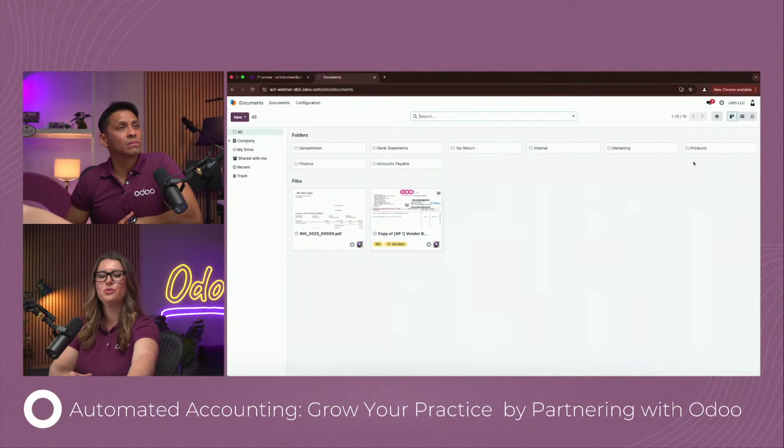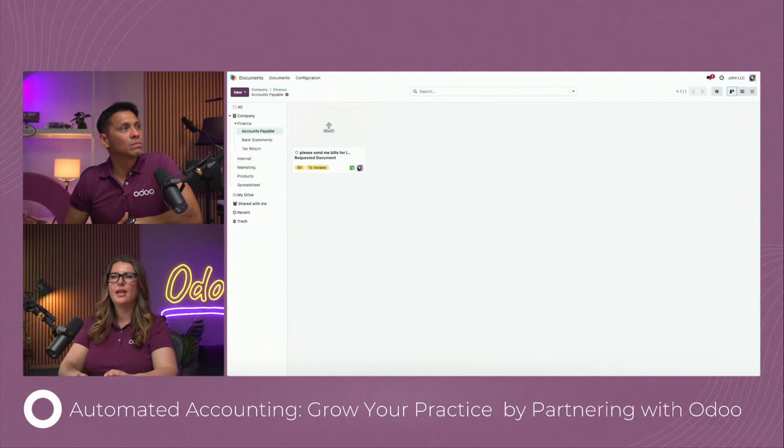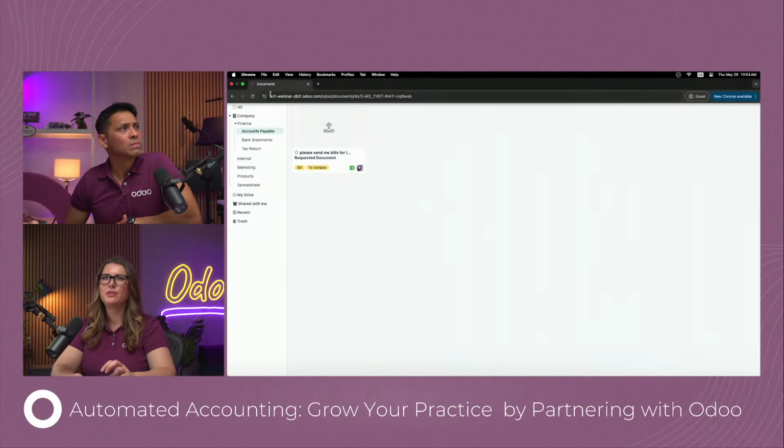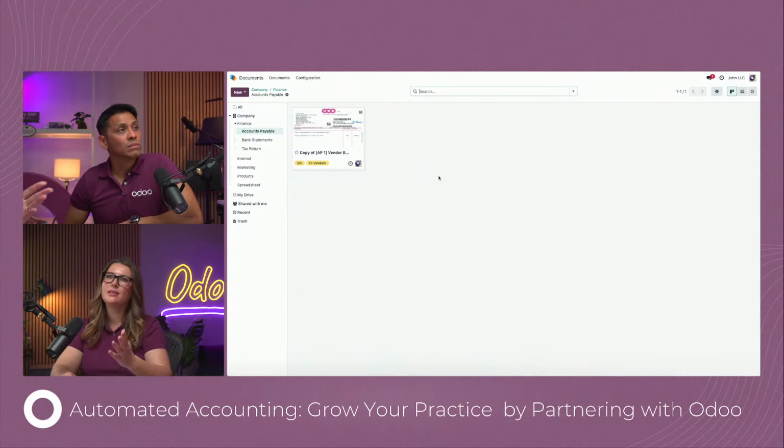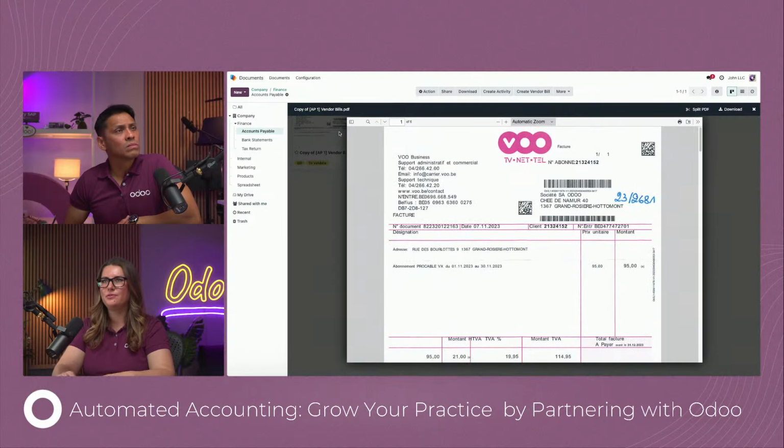So let me switch to my view. And because this is an online database, always remember to have a good internet connection and also refresh the database to see any updates that you might have from your clients. So you see in this case, now I have that same PDF file that Yair was able to upload for me, and I can go ahead and open the file and review it.